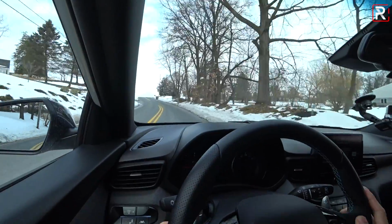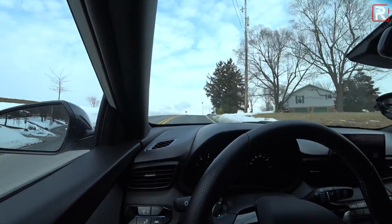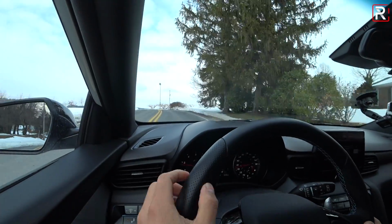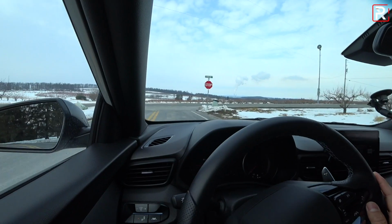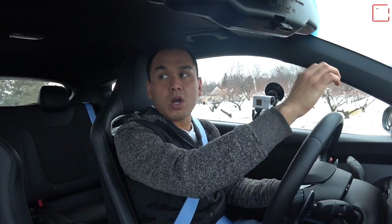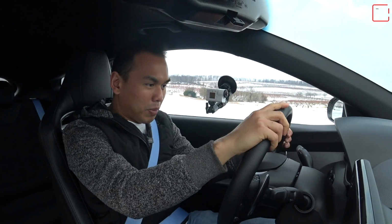I like the new 8-inch touchscreen infotainment system with Apple CarPlay, of course. It's not wireless. And then I wish they also threw in heated seats and a heated wheel. You can get that in other markets, not in the US, sadly. But this car is just such a joy. It's so much bang for your buck.